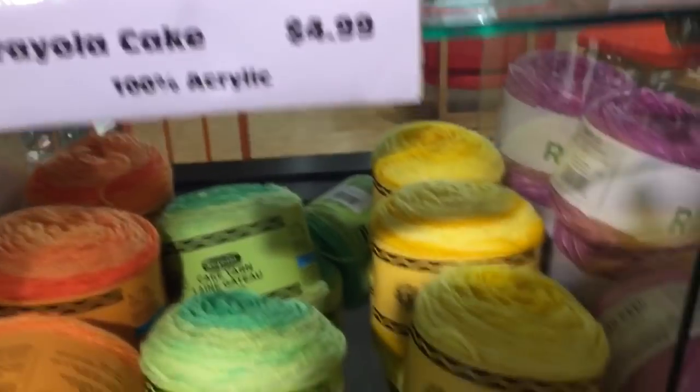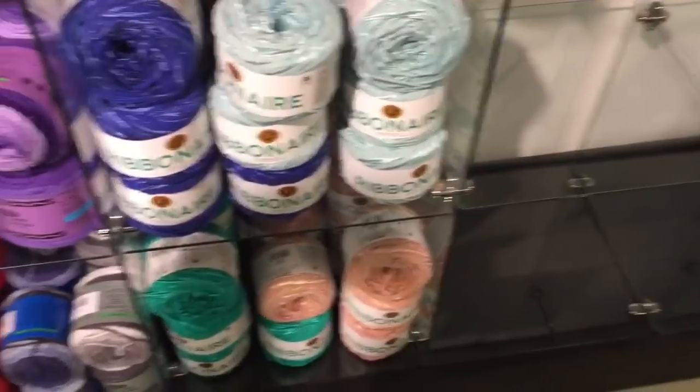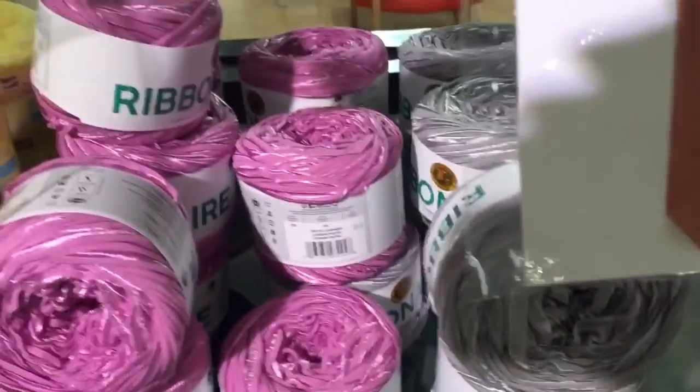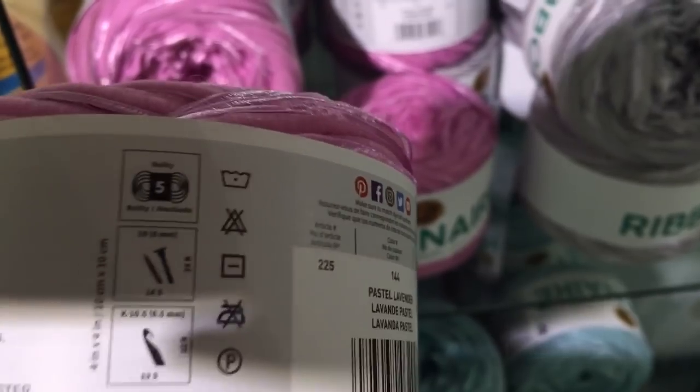I guess Walmart could have them pretty soon. Look at those pretty colors. And this is the ribbon there. I haven't seen this. Ooh, 196 yards. It's a 5. Wow.